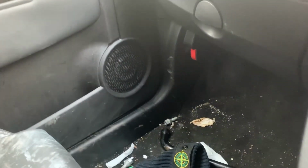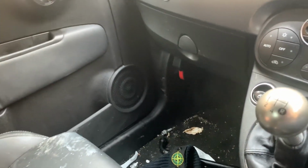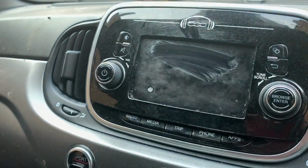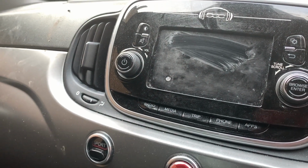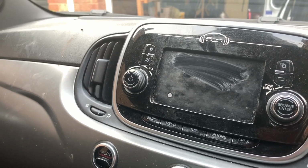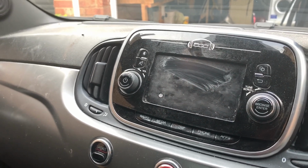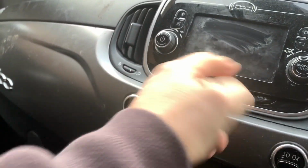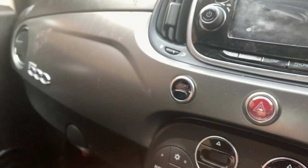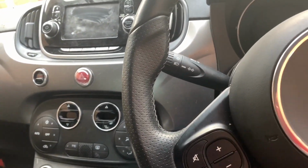It is absolutely rotten and it stinks. I can't believe it. A 16 plate Abarth and it's been treated like this. On the screen of the stereo, look at that. That's where I licked my finger earlier and wiped it off. You literally couldn't see the display in daylight because it was such a state. Again, if you can see it there, look, silver. Where's my finger? See the silver graphite? I don't really quite understand why.